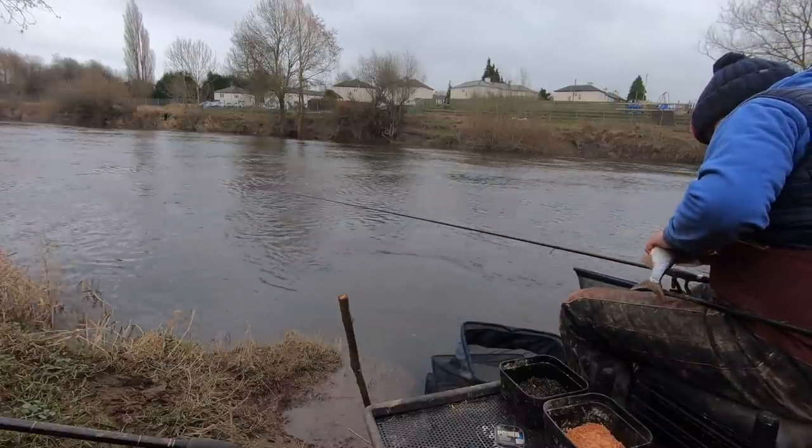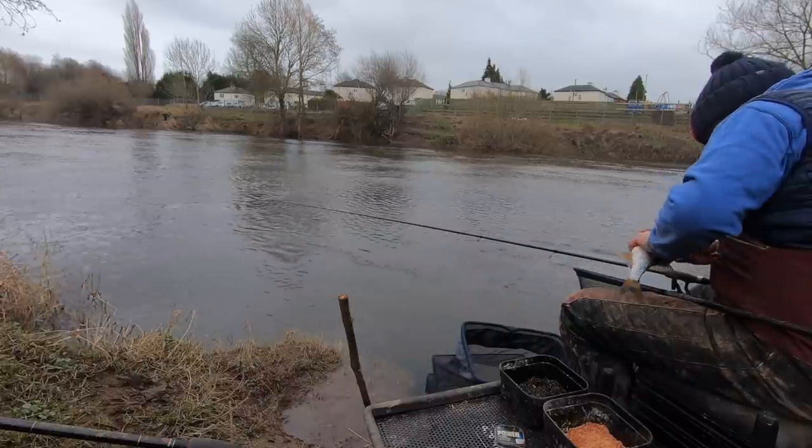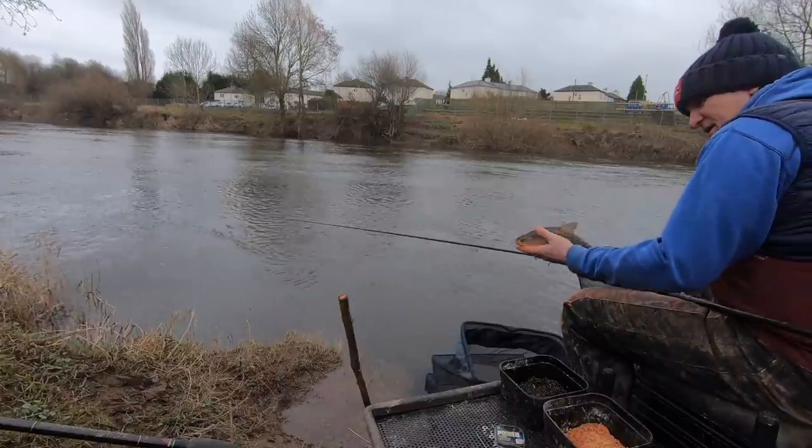I've said it before and I'll say it again. If you could give me one method and one species for the rest of my life, it would be stick float fishing for roach like that.